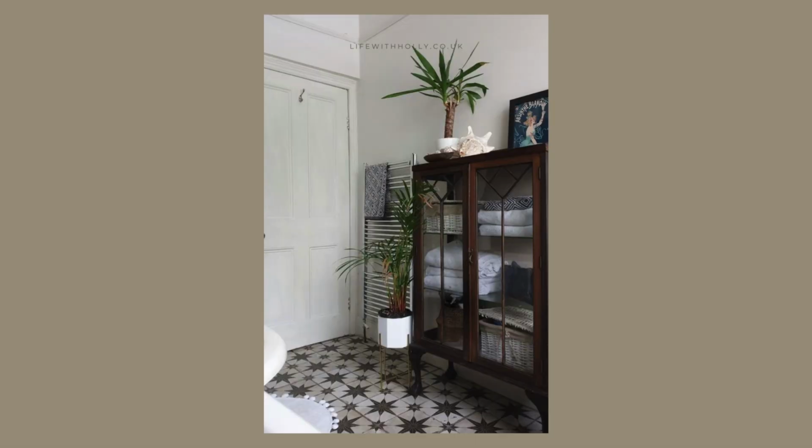There's not a single closet in our house. If you've seen our house tour, you know that there are no closets. So storage was top of mind for me. And the solution that I came up with was this photo right here.